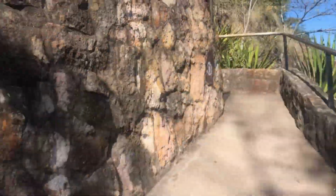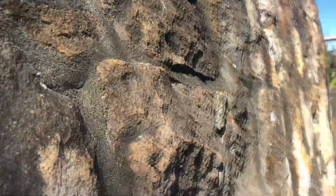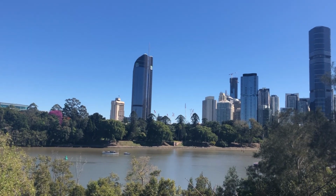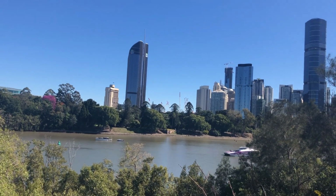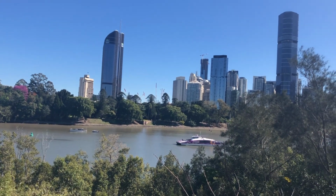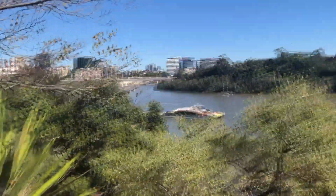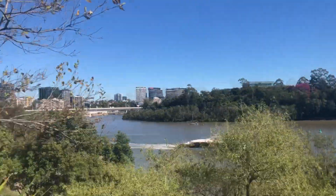Alright, let's keep going. Oh, starting to get a good view now. Look at that. Alright, I'll let you go, mate. So that's a modern day intrusion in the rock. A little bit of cement, because there's some sort of line going up there. Alright, starting to get a good view now. Luckily we got the river tied in. Hang on. Another city cat coming through. Look at that. Advertising the Firebirds, which is a female sports team here in Brisbane. Another one coming through as well.